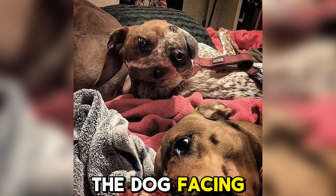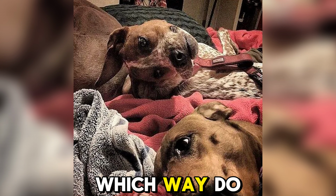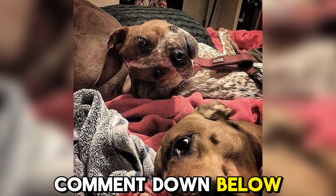Next, I got this dog that will really test your eyes. Which way is the dog facing? Is it facing towards us or is it facing away from us? Some people see one or the other. Which way do you think the dog is facing? Comment down below.